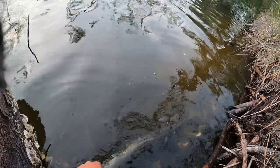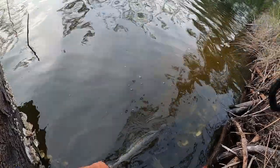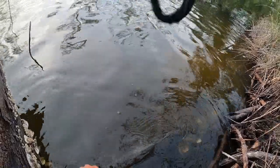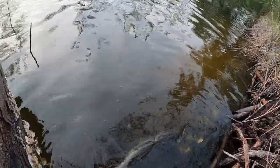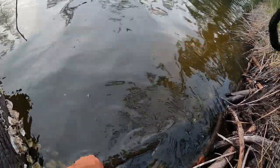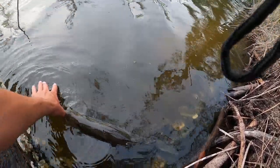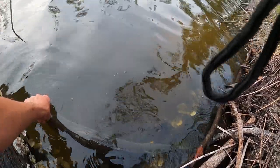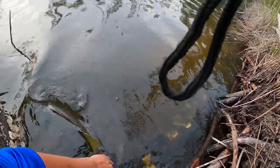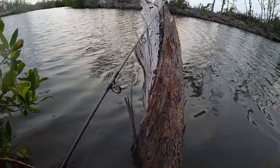You definitely gotta watch out for alligators in these areas when you do this. It's pretty rare that you see them around this area in particular. I've never seen one over here, but I've seen some fairly close to here, so there's no reason why they couldn't be here. Ooh, biting down hard, look at that. Just holding on. Let's see if we can get this fish to go. Revive you a little bit more, are you ready? There you go, there it goes. Perfect.